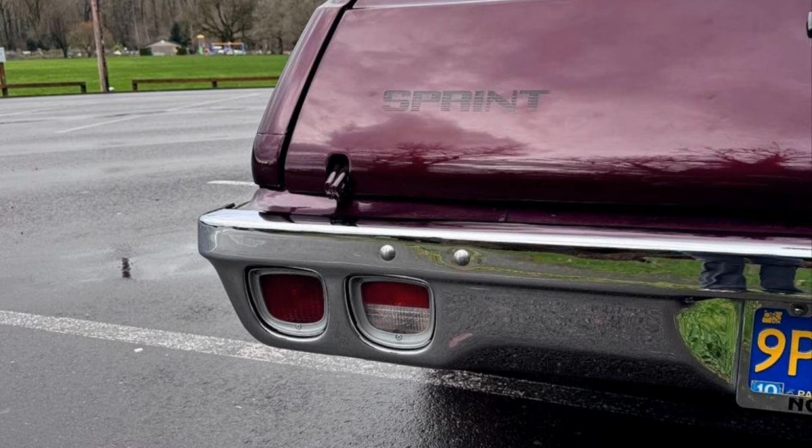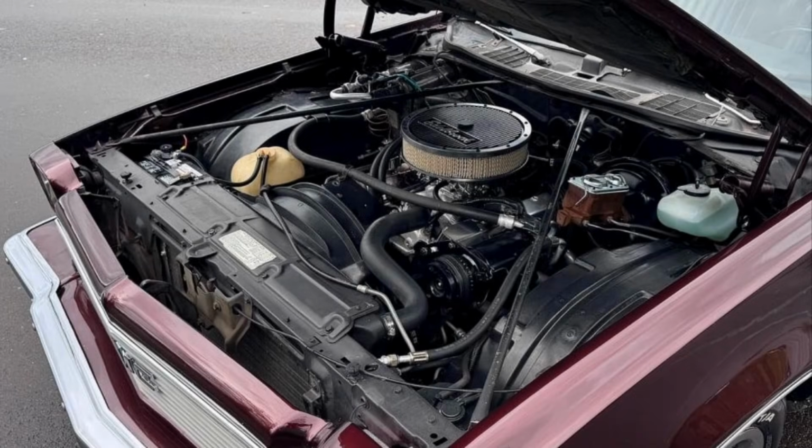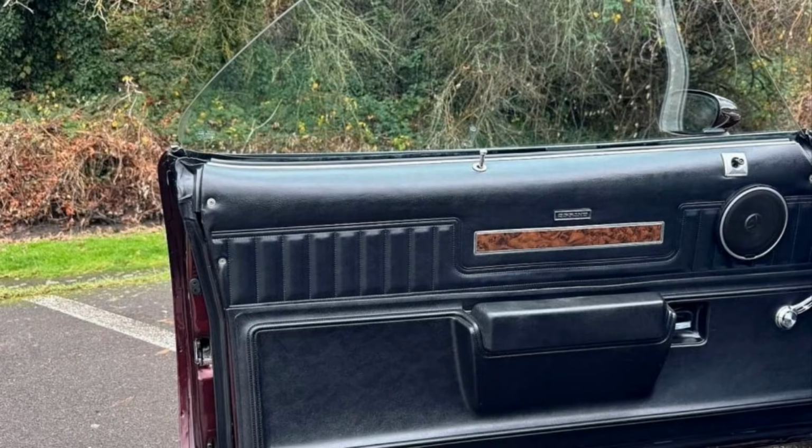The interior has been reupholstered in black, presenting clean and refreshed seating and trim while maintaining a classic look. Modern comfort has been addressed with the addition of R134A air conditioning, making the Sprint far more enjoyable to drive in warm weather and extending its usability well beyond fair weather cruising.